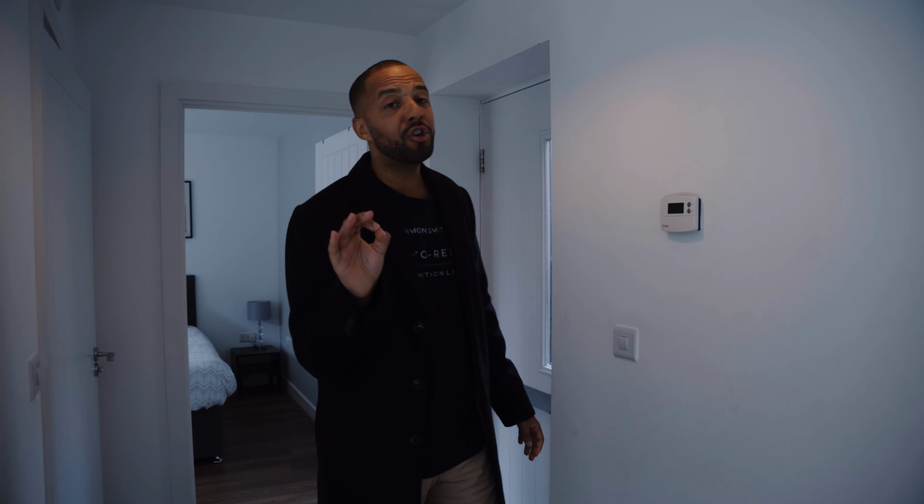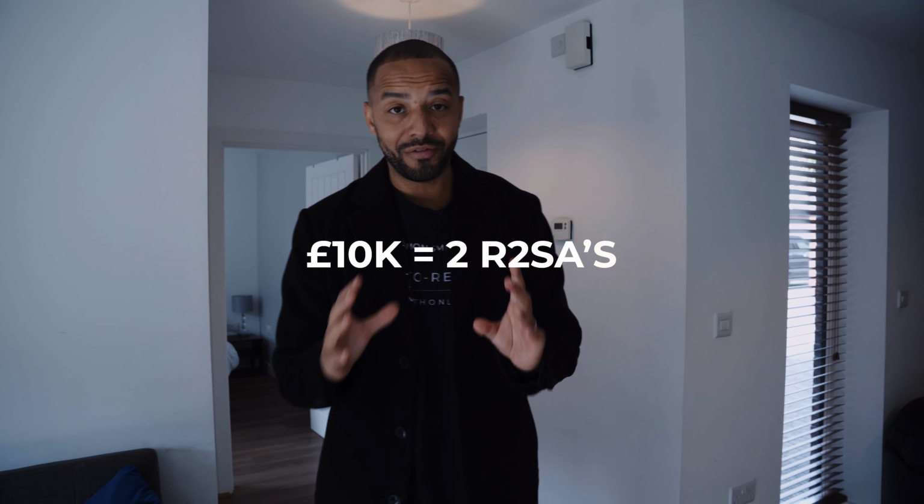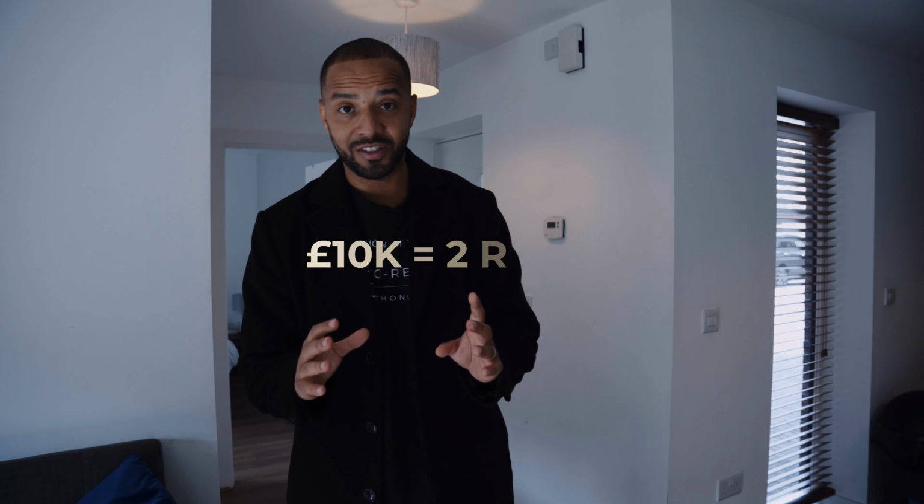So this is one of my rent to serviced accommodation units. It cash flows around £1,000 every single month. And the good news is, if you've got around 10 grand, give or take, you can do 2 of these, which means you could be generating an extra 2 grand a month. Super, super simple. But before we get into all that sexy stuff, there's a few fundamental financial things I would be doing if I was you right now.